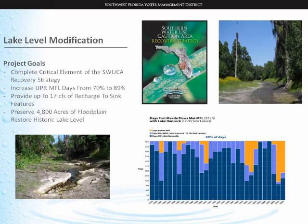In addition to meeting the MFL, we'll also be able to provide the 17 CFS of recharge to sink features located in the Upper Peace River. There's a section of the river that's basically like a sieve. There's a picture in the lower left corner. There are cracks and crevices, and really it's a losing stream at that part of the river.